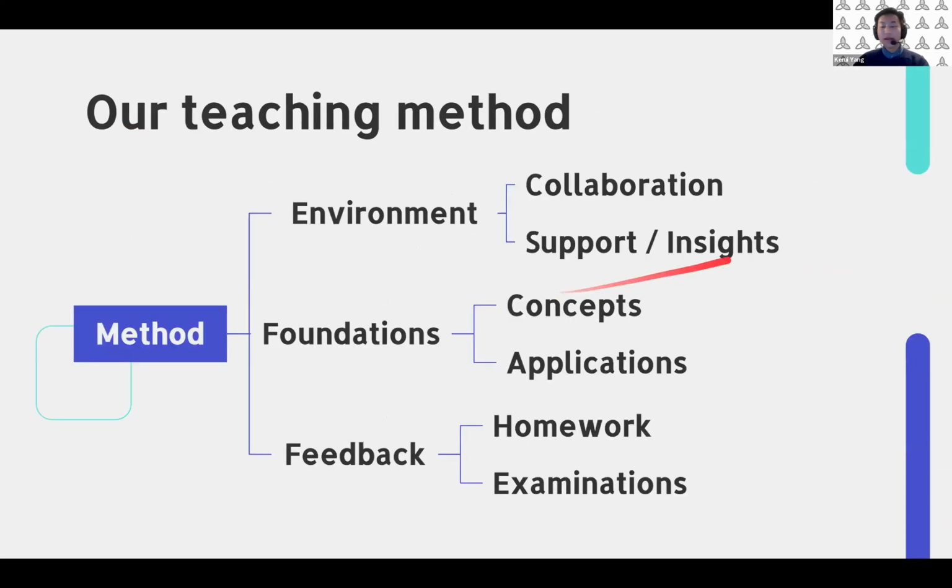Cool. So this is our teaching method. Our teaching method is really split into three things. There's a focus on the environment, there's a focus on foundations and concepts, and there's a focus on feedback. With the environment, we want to foster student collaboration with each other. We want this to be a comfortable learning environment. We want students to feel comfortable asking each other questions and asking the teacher questions as well.